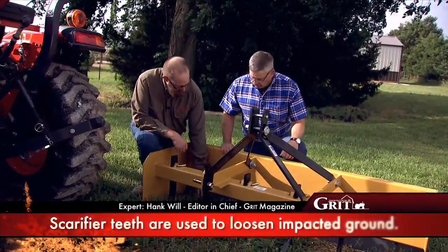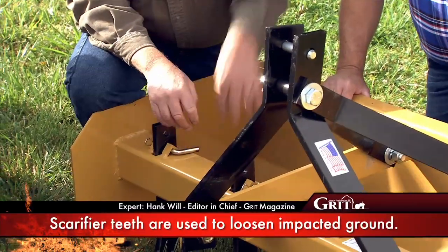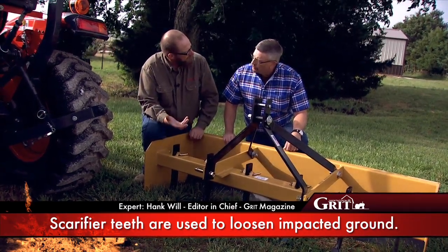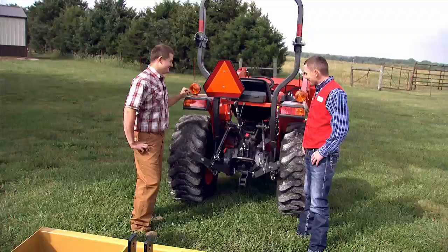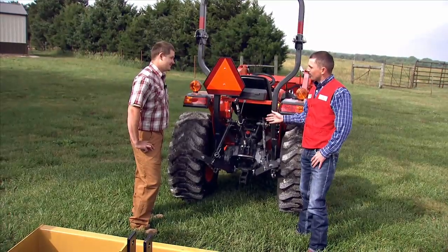Now, Tom, in addition to the cutting edges, a lot of box scrapers have these adjustable scarifier teeth. You drop them down and they'll gouge into really hard ground. It can be really useful for forming pole barn floors or maintaining lanes that are packed really hard. Stephen, you can use the 3-point arms to adjust the box blade level, so you can bring the dirt from the edge to the middle of the road, or build a crown in the middle of the road.